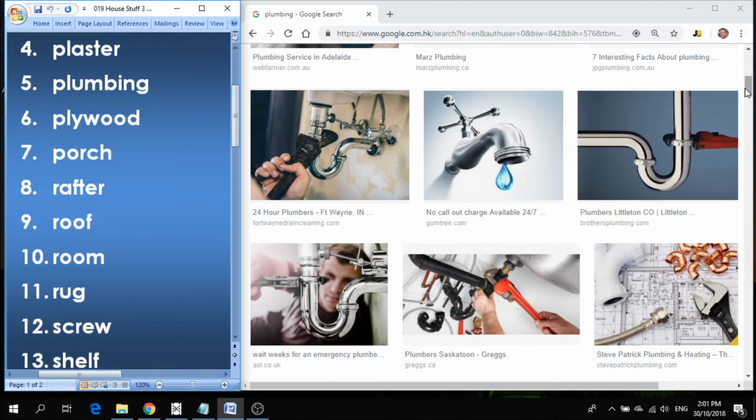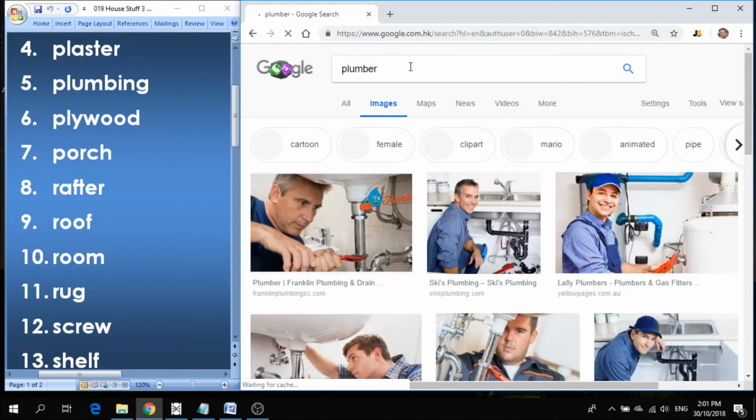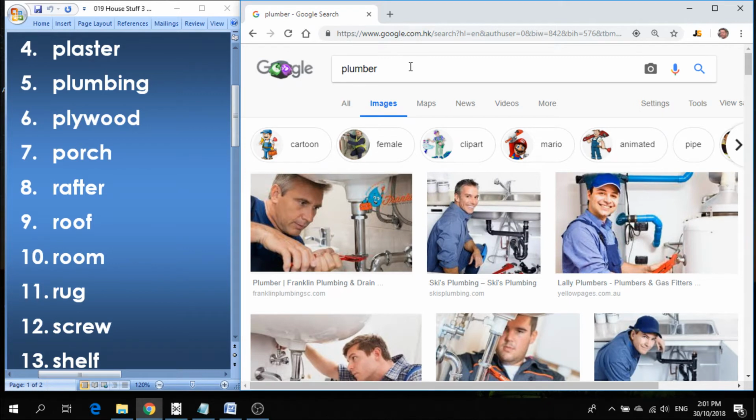So the plumber, let me give you a bonus. So this is plumbing. You have a bonus word. This is a job. This guy is a plumber. He fixes the pipes in the house. He's a plumber. Number six is plywood.